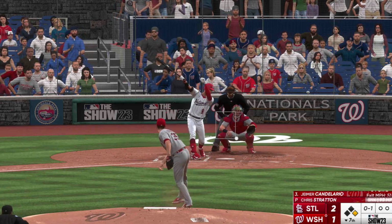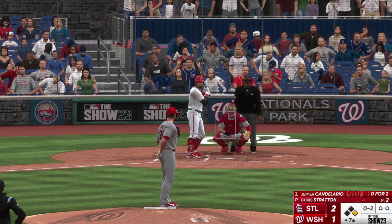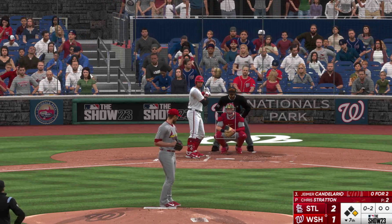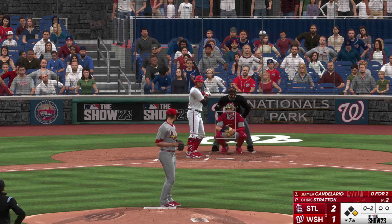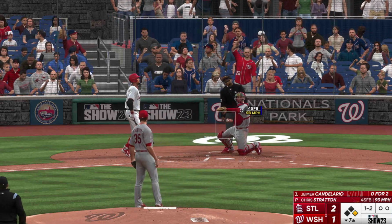Right-hander kicks, deals. Bounding ball here, rolls foul. With 2 strikes, may see some movement over there at first base. Try to stay out of a double play here. And the pitch. That's a ball.